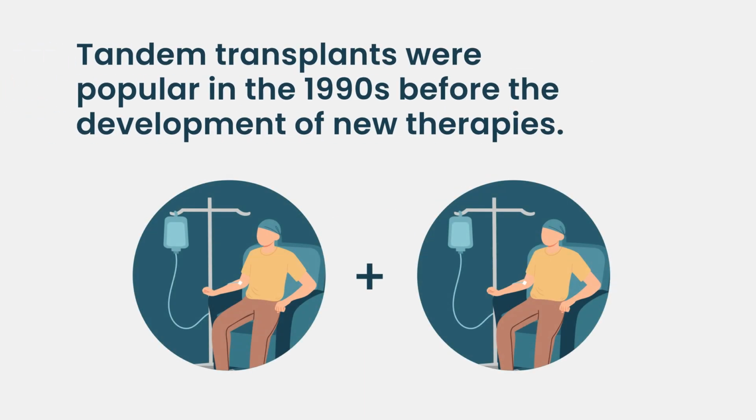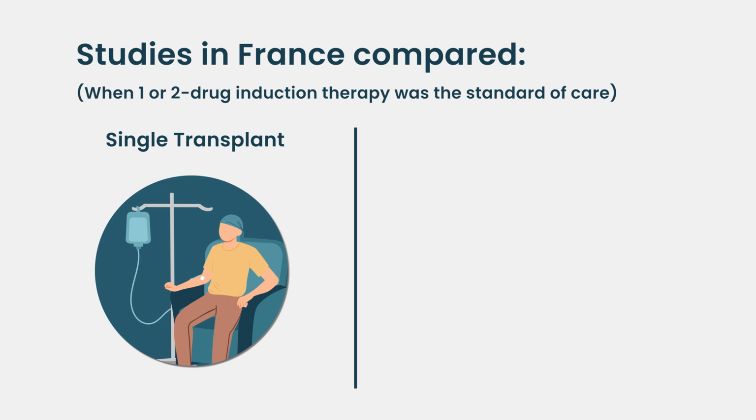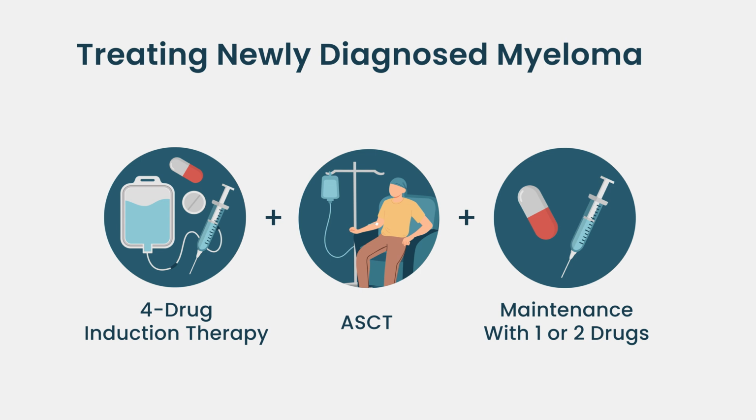So the tandem transplant, believe it or not, became very popular in the 90s when we didn't have these new therapies. Actually, we had a study from France showing that if you didn't have the maximum response, the complete remission, after one transplant, and then you did another one and you achieved the complete remission, 2 was better than 1. But there were some studies that were negative. They didn't show that the second was advantageous. And there are new studies showing that for patients with high-risk disease, 2 may be better than 1. But I think we don't do it routinely. I personally don't do it. I keep enough stem cells for 2. I use a sandwich approach, with the transplant in between this new targeted therapy before and after.